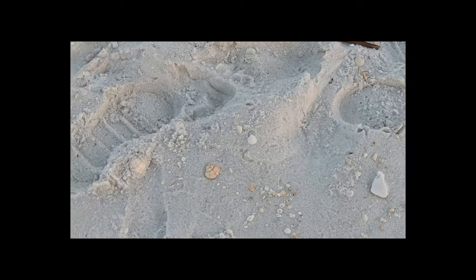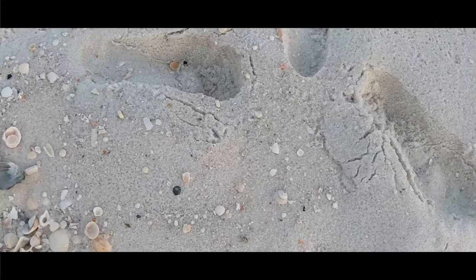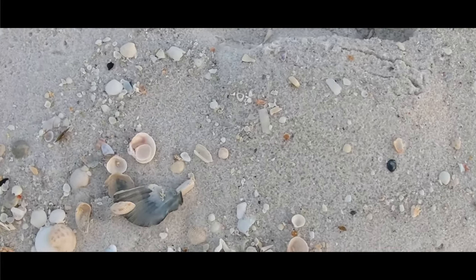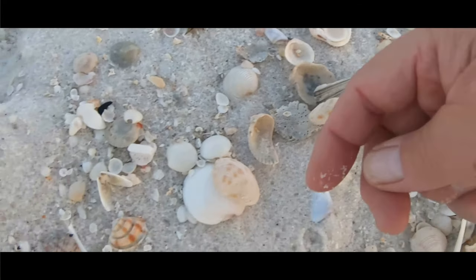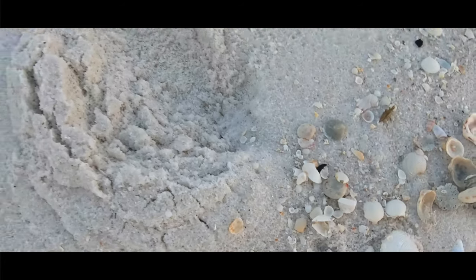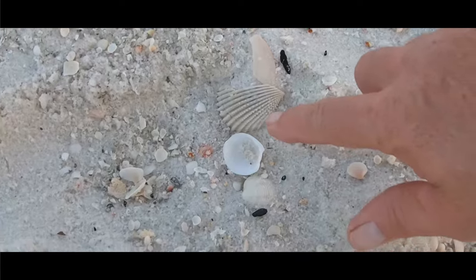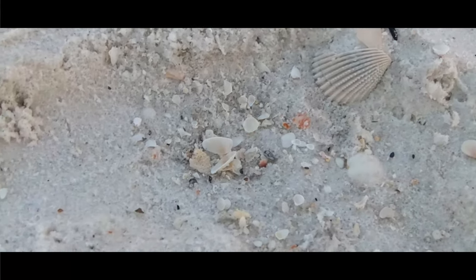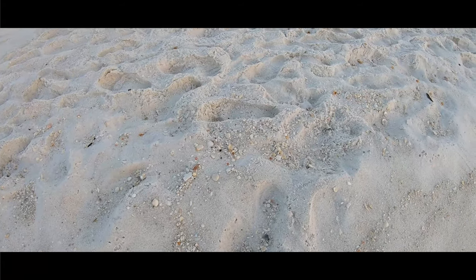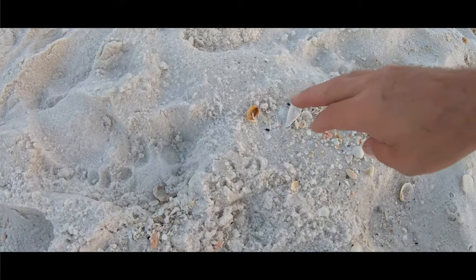There's another Imperial Venus. Cool looking slipper snail. Another Imperial Venus. There's a prickly cockle. There's a lucine. Oh, look at this up here, another talon.